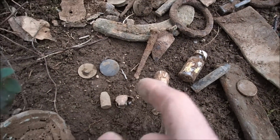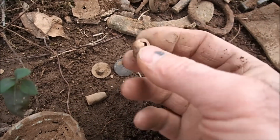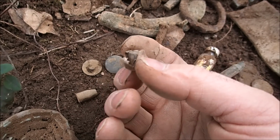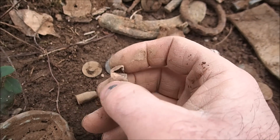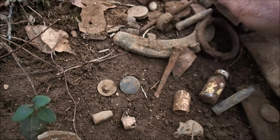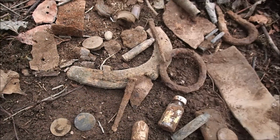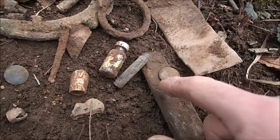Oh, I did want to show you one thing. This is a modern bullet. And this is as well. And this, you find a lot of these in the woods, and a lot of people may not know what they are because the lead part is gone, and all you find is like pieces of the copper jacket. Like this is just the copper jacket right here. Gives a really good signal. And I had some other pieces in here I wanted to show you, but of course I can't see them now, so we're not going to worry about it. This is a modern penny that I found as well.